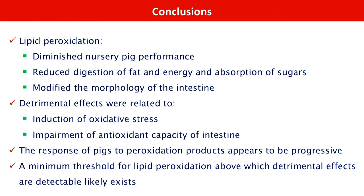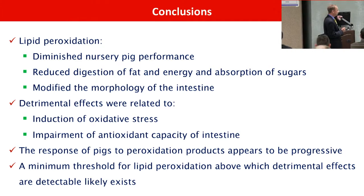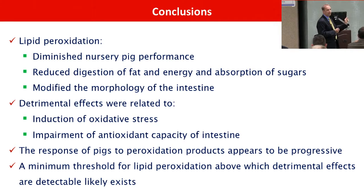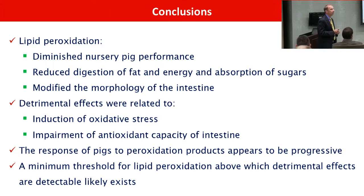So the response to lipid peroxidation products here was progressive. There has to be some kind of threshold where lipid peroxidation causes a reduction in performance. And in our case, that first level of lipid peroxidation was already high enough to cause a reduction in performance. So where that threshold exactly is, based on this trial, it's not quite clear. But it definitely was a linear impact there.